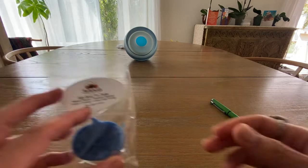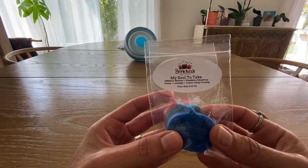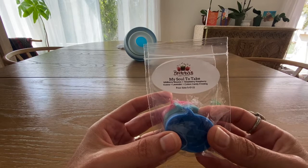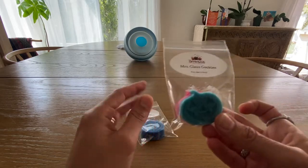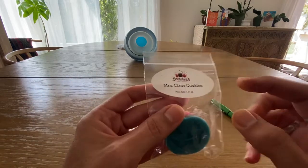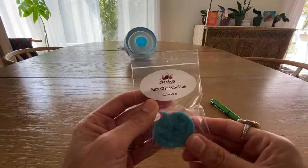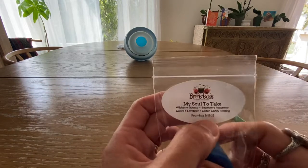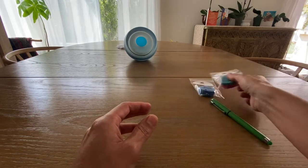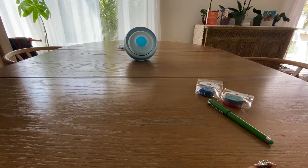So it looks like these two are my samples. My Soul to Take, which is wild berry mousse, strawberry raspberry, guava, leather, cotton candy frosting, and Mrs. Claus cookies, which I don't know what that is. But the pour date on this is 4/14/2022, so maybe these are ready to try. And then this one was May 17th, 2022. So cool. Maybe I will be able to melt these today. I haven't actually gotten my melts out from yesterday and new melts, so maybe I'll try that out.